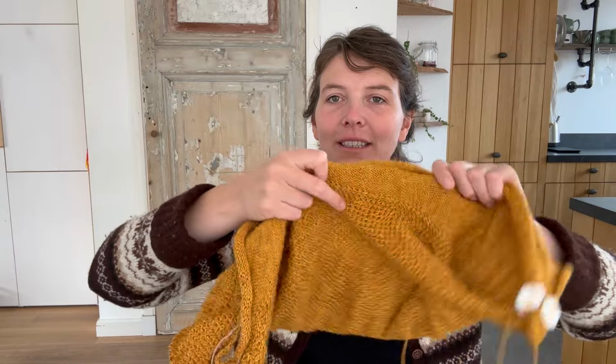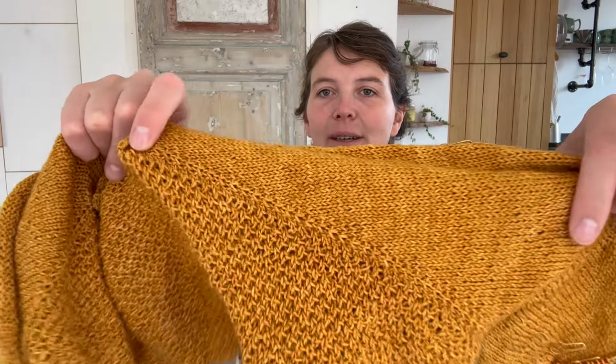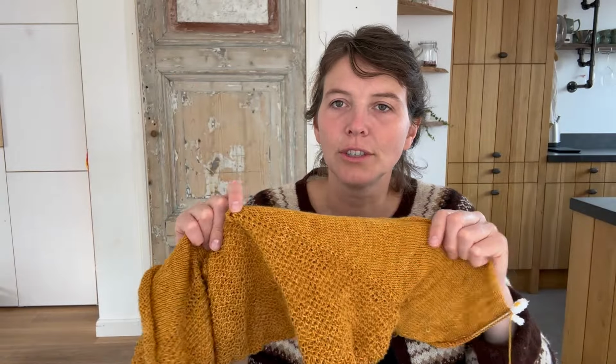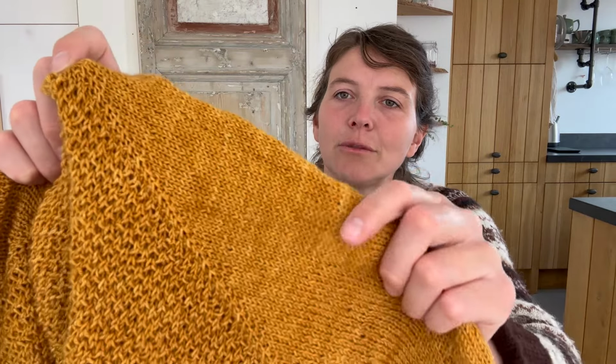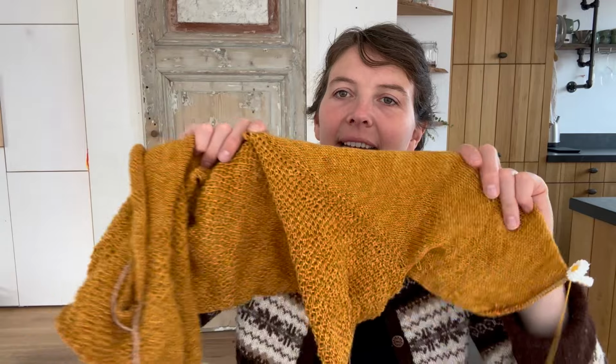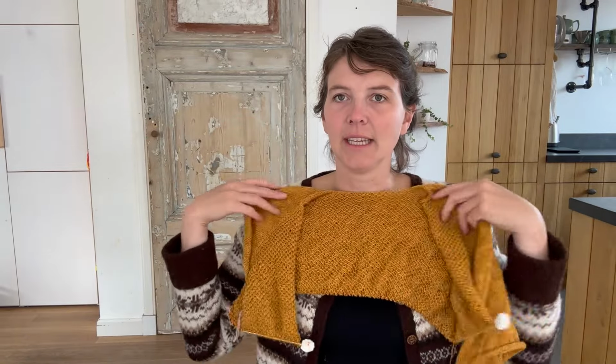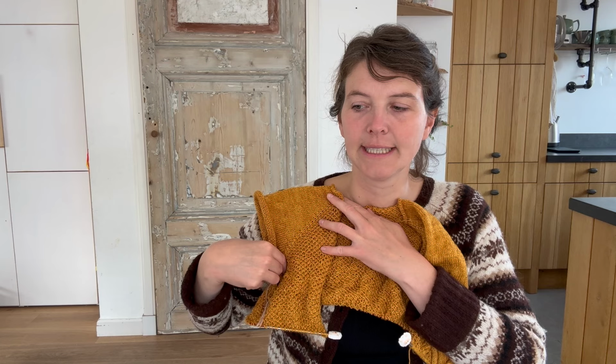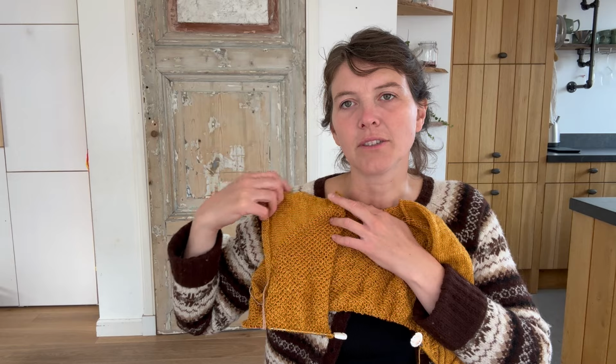So this is the cardigan. And it's with, say, half brioche. So a honeycomb, they call it also. It's very, very beautiful. And also with some stockinette. And I'm knitting it actually in a size L, but I stopped increasing on the size XS or S, because otherwise the armholes were a little bit too big.